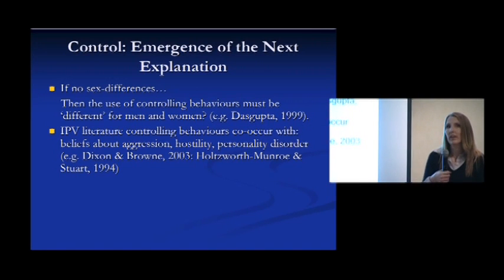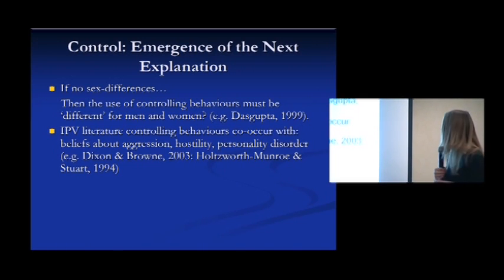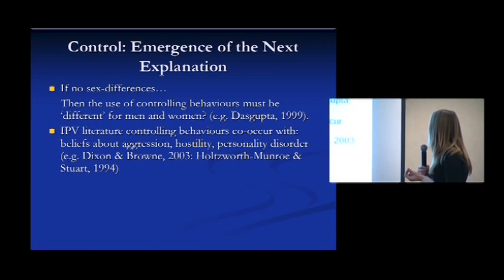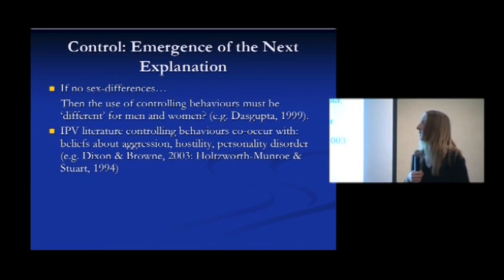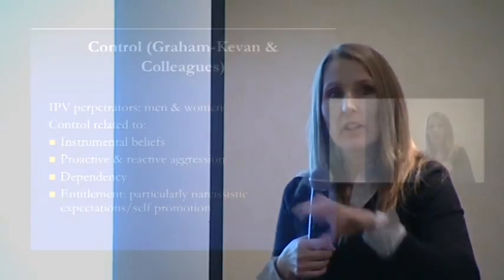How would I test that? That's how I thought. I thought, well, what do we know about controlling aggression and men? Well, we know men who use aggression and control tend to have hostility, personality disorder, violence approval, and so forth. Dixon and Brown, Hawksworth, Malone, Stewart have found this. So I thought, okay, let's see if men and women differ on these measures. And I won't go through all the studies. Over the years, we've been doing a variety of studies looking at different factors.